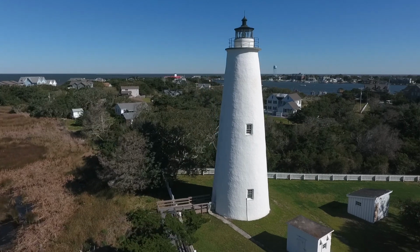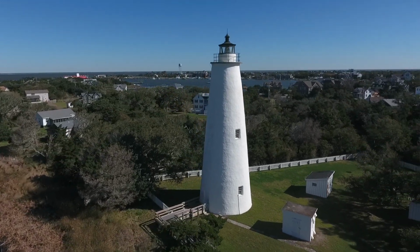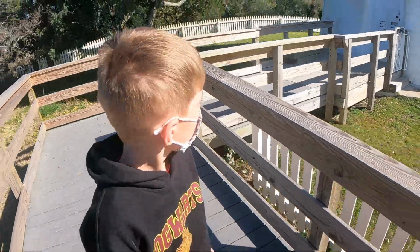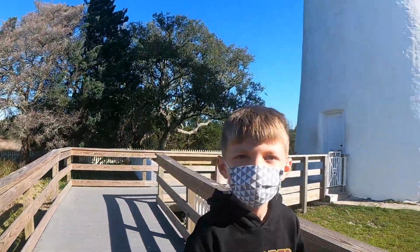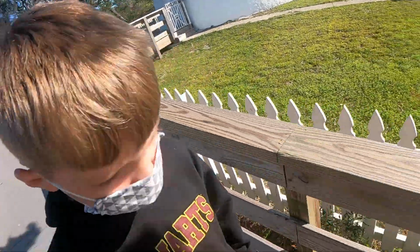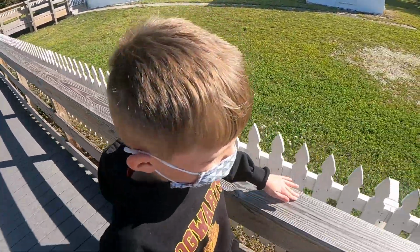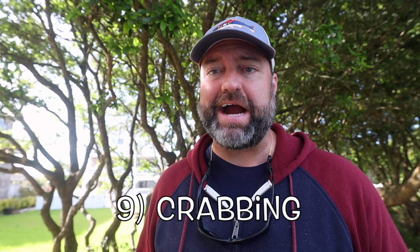And finally, on Ocracoke Island is the Ocracoke Lighthouse. It's actually really tall. I mean, from far away, when you're on the beach on Ocracoke, it looks small as a pea.